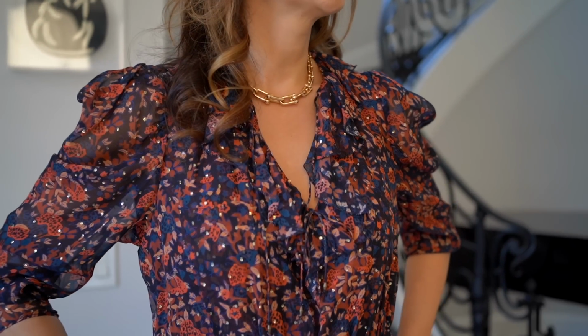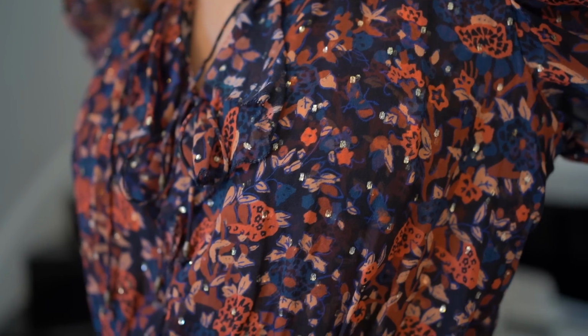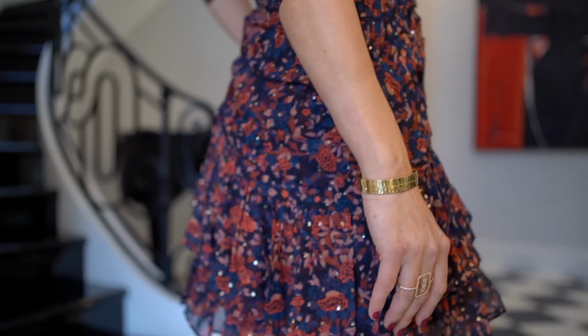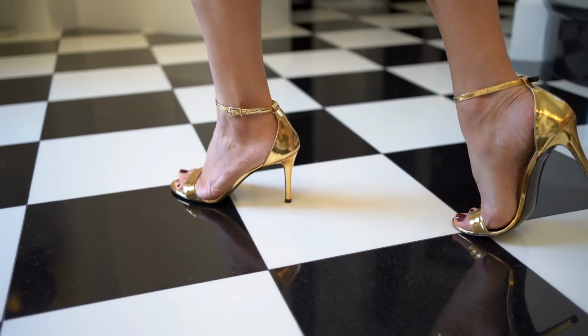Since so many of you asked me, today I'm wearing a very fun dress from Ulla Johnson that has metallic little dots all over it with a beautiful rust and blue and pink flower design. My shoes are Barney's, purchased from The Real Real.